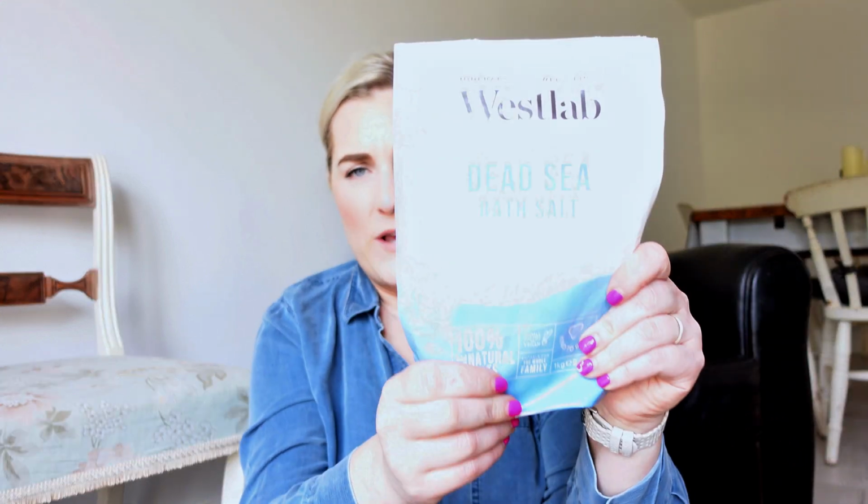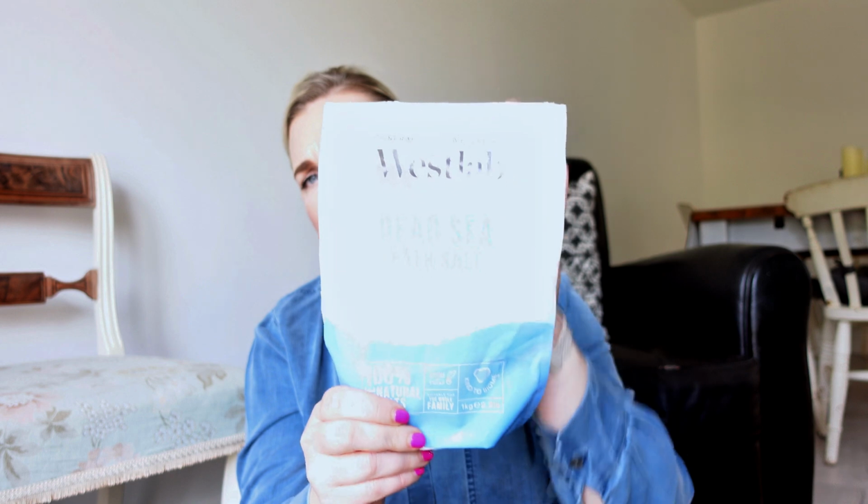We are getting down to, no, we have a few more. Right. West Lab, this is a bit bright. I'll put an image of what this is. West Lab Dead Sea Bath Salts, hydrates and protects the skin's barrier. I really like West Lab as a brand.